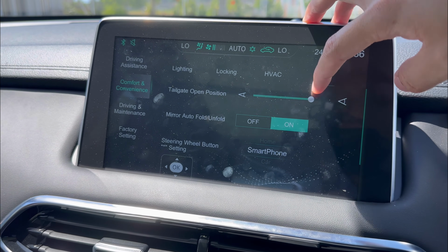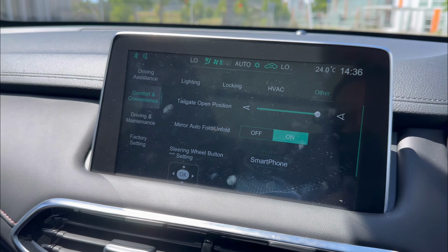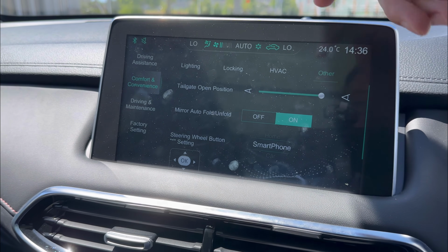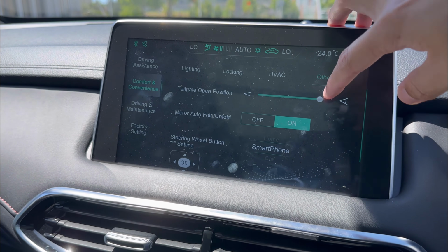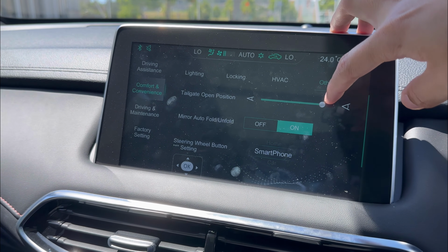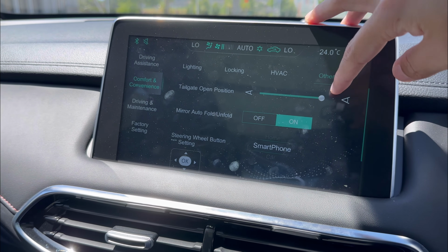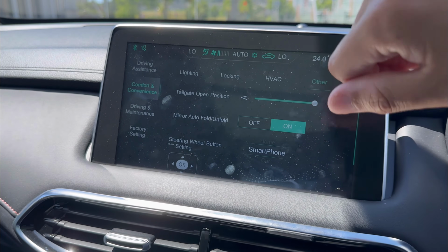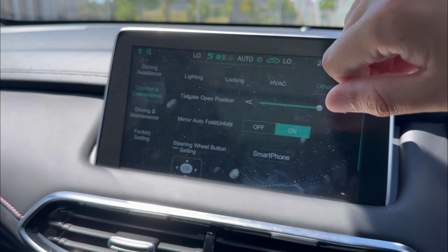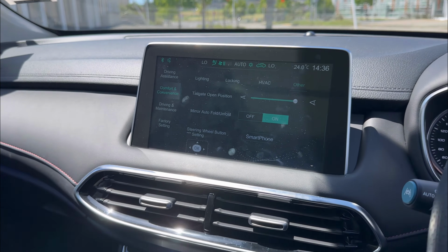I'm going to tap here. You can see it's at 80 or 91%. You can hear the beep from the back as well. That means when you open the power tailgate next time, it's only going to open to 91% of the opening position instead of opening all the way. So that's how to set the opening position. There's also a second choice, an alternative way to set the power tailgate, which I'm going to show you right now.